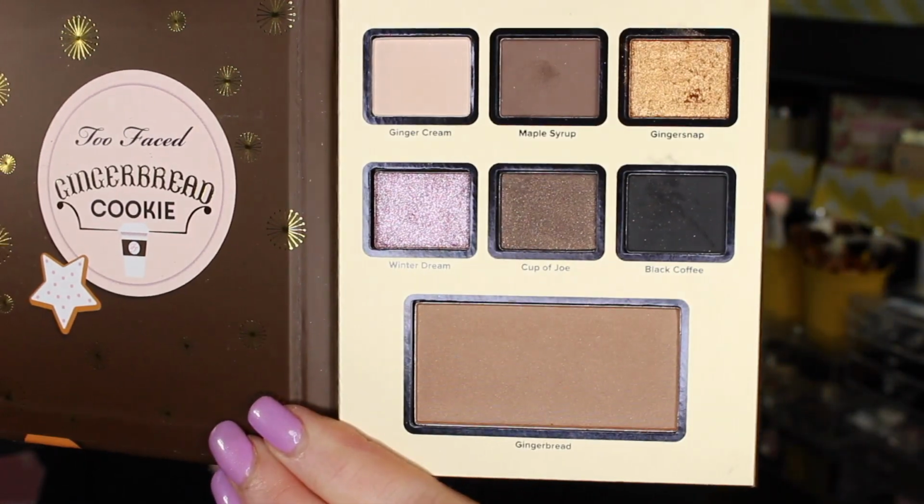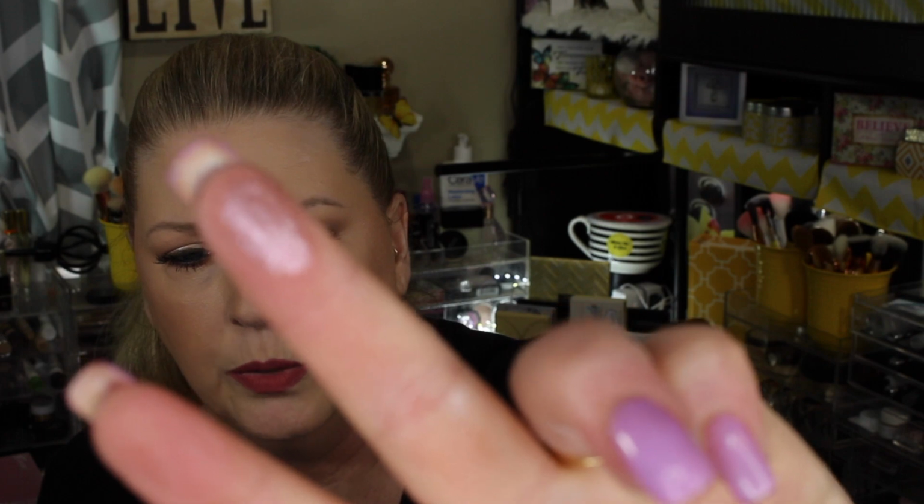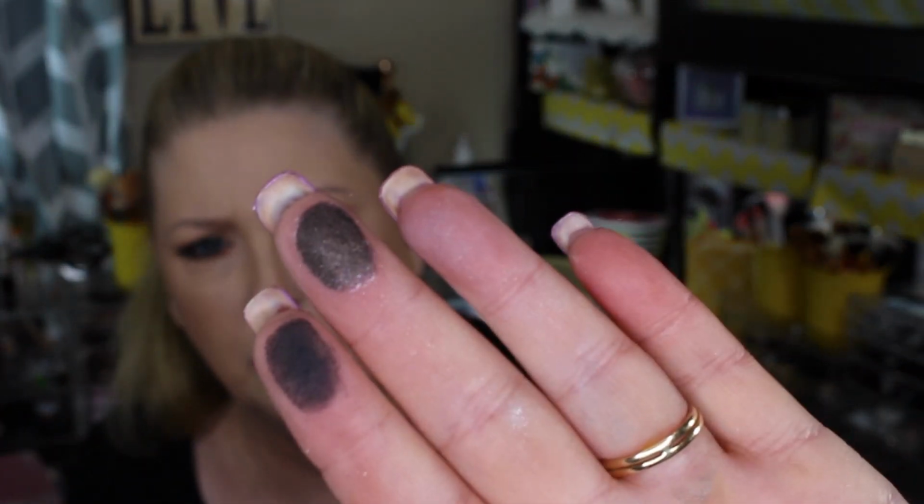Make sure I'm not getting that stuff on my nose. And so this is Gingerbread Cookie. Again, these were okay. If you look at like the Winter Dream in here, can you see that? Sorry, not the little finger, but that one and my middle finger. It's really chunky with the glitter in there. Actually, four of the five have the chunky glitter. Even the black has the glitter. Cup of Joe has a glitter. So you kind of got to watch out. I'm not a fan of having the chunks of glitter and stuff in there.